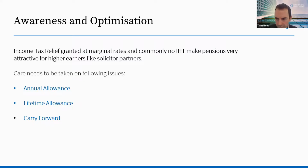Now, the key thing here is that lots of people have a life partner of some kind. It obviously is a per person allowance. So where that sits outside of inheritance tax, there's a couple of million there to be used. If it's not all to be spent in retirement, can we use the lifetime allowance of the lower earning life partner in this regard?